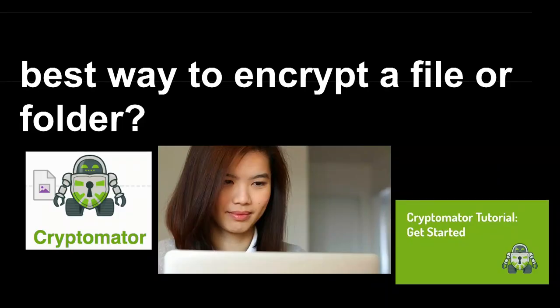I would say the best way to encrypt a file or folder is to use this tool called Cryptomator, right? It's a little goofy cartoon robot, and you choose how much you want to pay. It's like a Radiohead album, right? So you can pay $0 for Cryptomator, or you can pay as much money as you want to give them because they make a great tool, right?